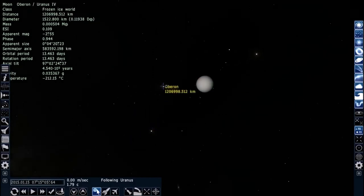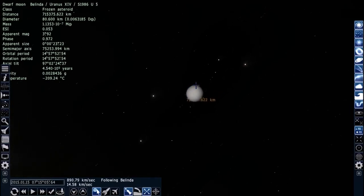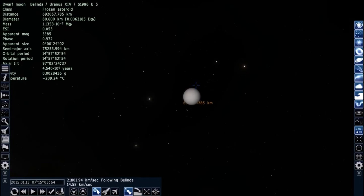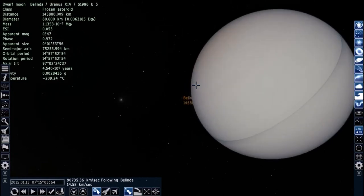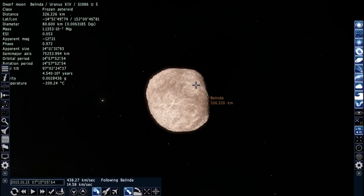Umbriel, Oberon, Miranda. I'd want to get really close to it. Suppose an asteroid drove me. Belinda. Let's go to that bit. It looks really close to the surface to see what it would look like if you were on that moon. Orbiting the planet. Oh, maybe it's not close enough. Was this some kind of sign? Stupid me. That's actually quite a long way out, isn't it? But this is just an asteroid, a frozen asteroid.